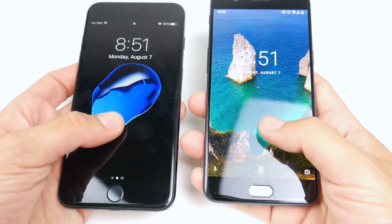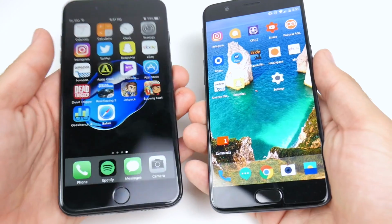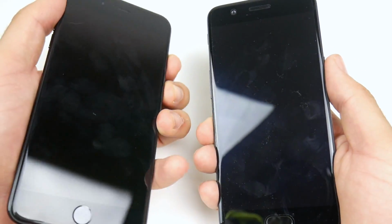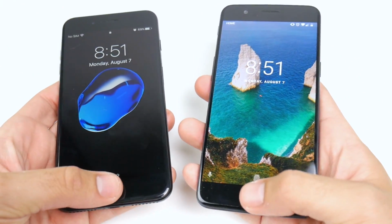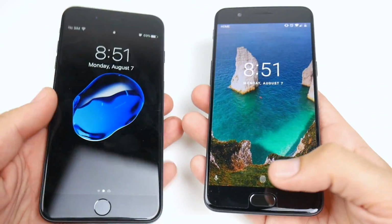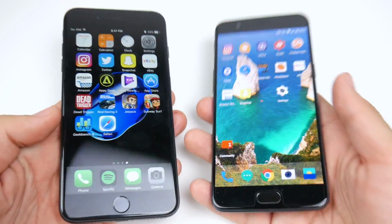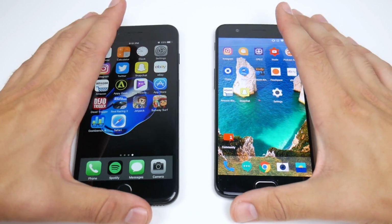Now, what about those fingerprint scanners here? So let's check them out here. And you've seen the OnePlus 5 well ahead of the 7 Plus there. Let's do that again. And you can see again the OnePlus 5, and just one more time, 3 times the charm. So you can see again, the OnePlus 5 is clearly a faster fingerprint scanner here.